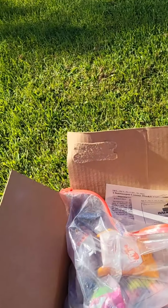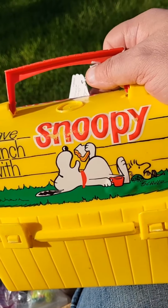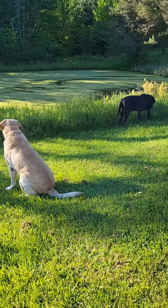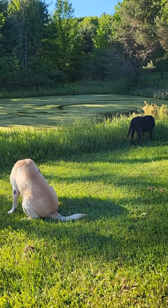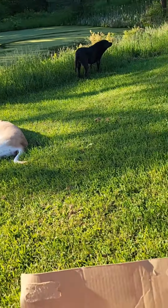And then, as you saw earlier in the video, I ended up getting this Snoopy lunchbox. This is so cool. How could you not love this thing? Oh, I can hear a bird. What are my doggos doing? I can hear a birdie. One's over there on the other side. One's rolling around. This is great.